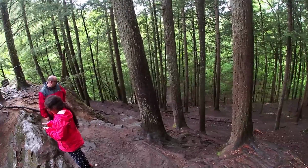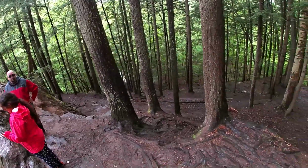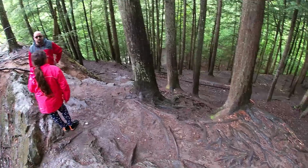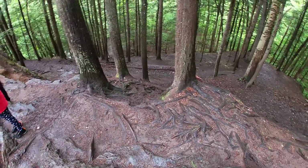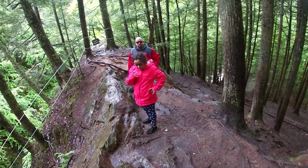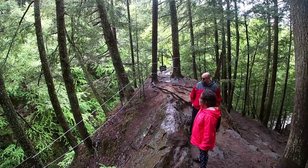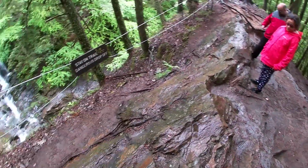So that trail goes down to the river itself, but then to go up to see the actual waterfall, you have to take this trail up. And it's not really well paved, or at least maybe because it's wet. I couldn't figure it out. We just walked and walked and walked until we got here and saw the sign that says stay on trail, dangerous drop off. So I'm assuming we're on the trail at this point, but there's your view.